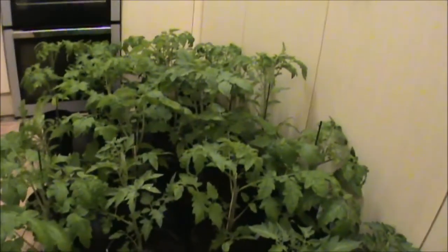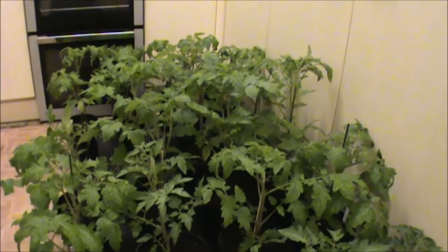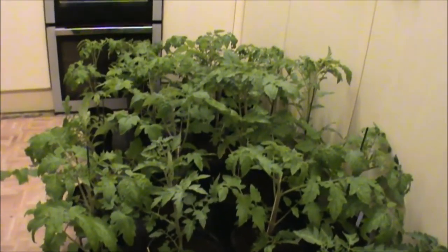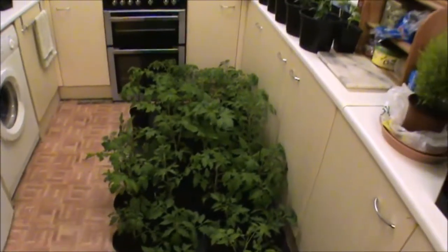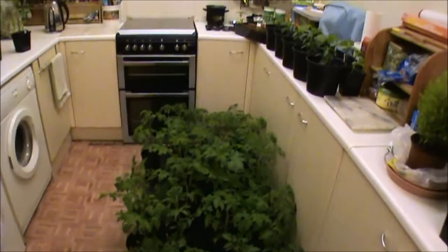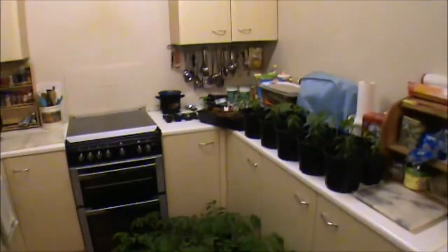So yeah, there's plenty to go at. I just didn't want to risk losing all these, because I've been growing them under light for months. Well, probably since about end of January, I think. I can't remember, to be honest. You probably saw me sow them in a video anyway, some tomatoes. So I think that's about all I've got in here.